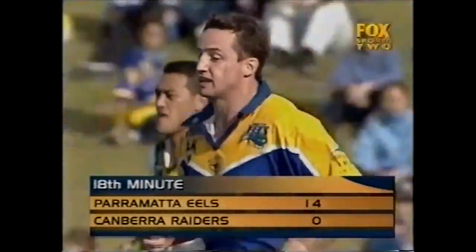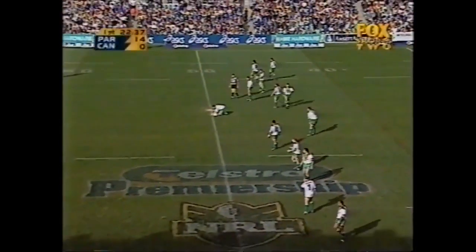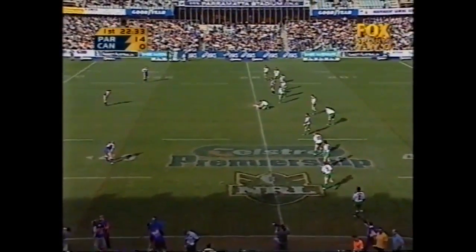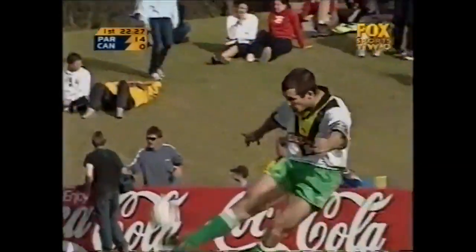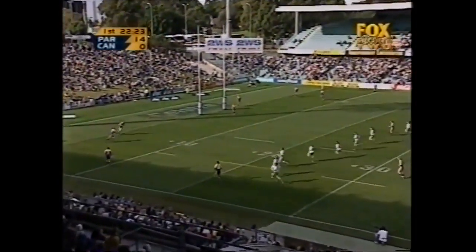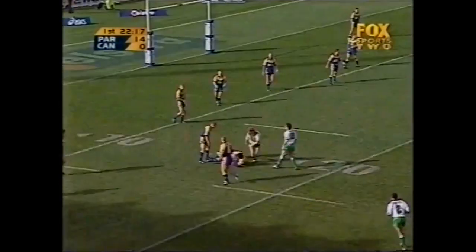14-0, the Eels over the Raiders. Sorry, Mark, it's a long time since I've seen stats like that. Jason Taylor, 1 from 3. It's usually 2 from 3 or 3 from 3. But Mark, you and I were at the game last night between the Panthers and the Sharks, and the same story is happening all over again. The weakness for the Raiders is their attack, but they can't hold on to the ball, and they're giving a quality side like the Eels a lion's share of possession. And of course, with that, the Eels are absolutely nailing the Raiders with tries.